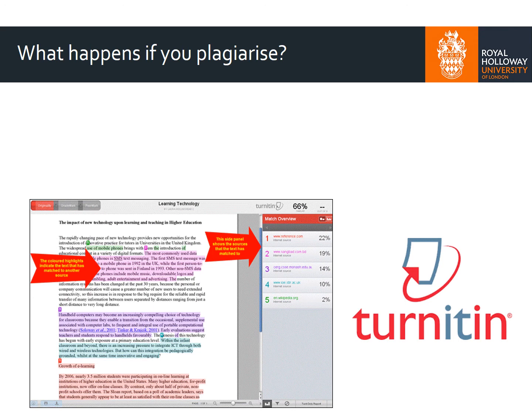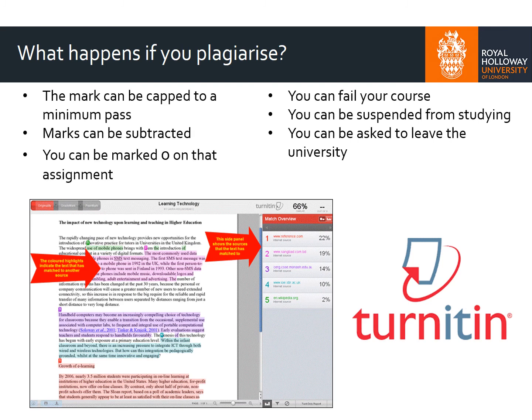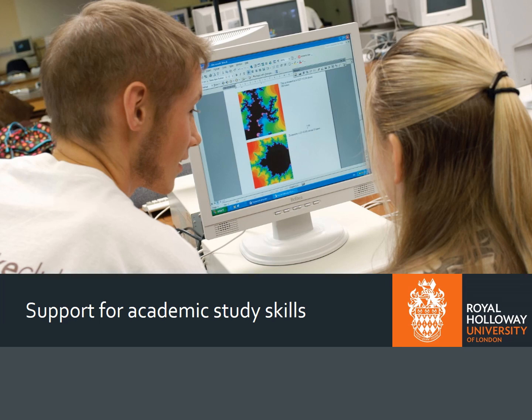If you do get in trouble for plagiarism, what can happen? There's various things. So to some extent, this depends on the level of plagiarism, whether it's an accident, whether you're a repeat offender. So hopefully you all avoid all that.